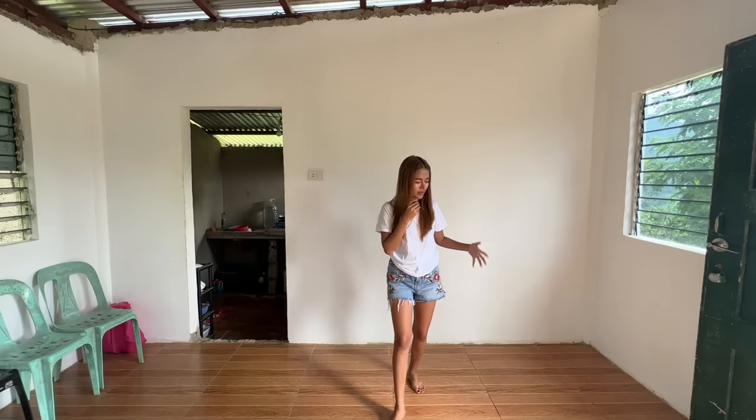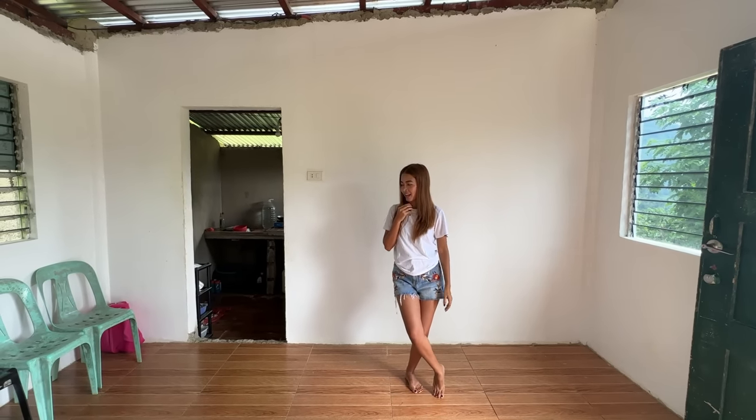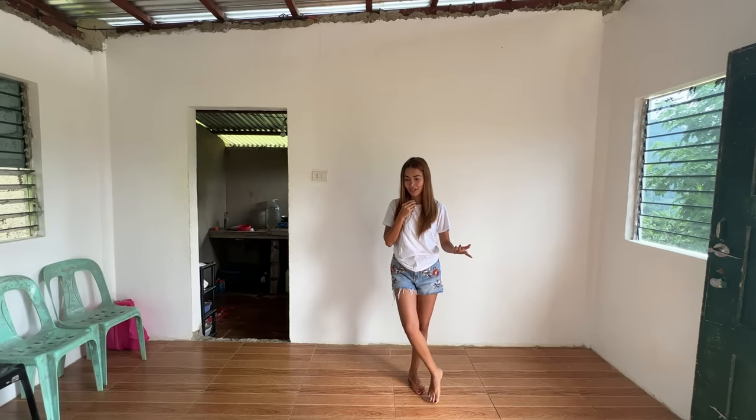Okay, if we're gonna imagine, we have a sofa set right here, the TV will be over there, and it's not gonna be as spacious. So for now it looks really empty because there's nothing inside.